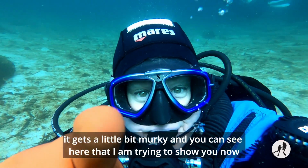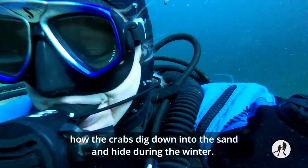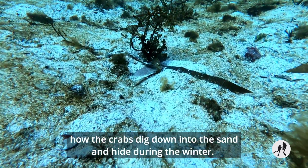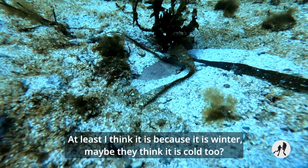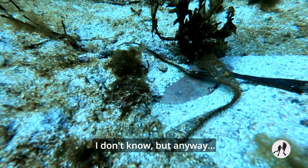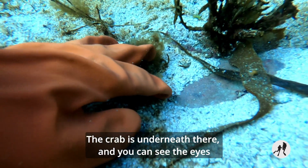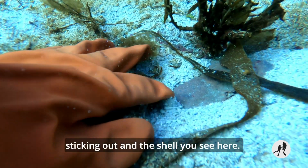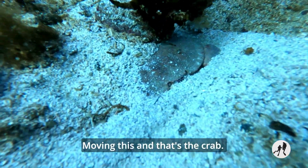And you can see here that I'm trying to show you now how the crabs dig down into the sand and hide during the winter. At least I think it's because it's winter. Maybe they think it's cold too. I don't know. But anyway, the crab is underneath there and you can see the eyes sticking out in the shell. You see here, moving this, and that's the crab.